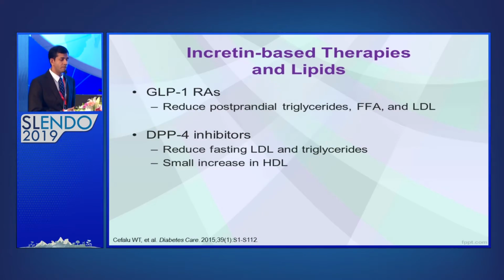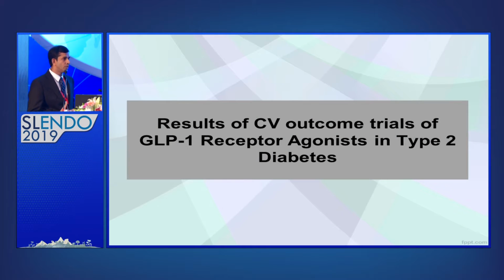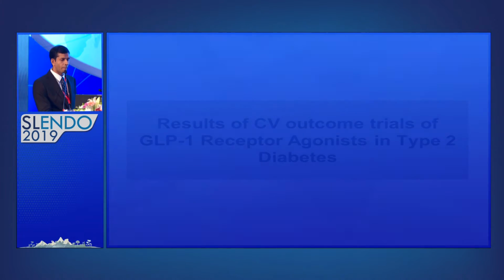And there seems to be some favorable effect on lipids as well with both of these therapies, by reducing LDL and triglycerides, and with DPP-4 you get a small increase in HDL. So the question is, do these beneficial effects in glucose lowering, weight, blood pressure, and lipids translate into a cardiovascular benefit in the patients?